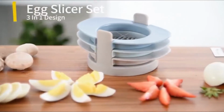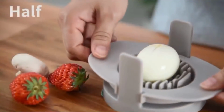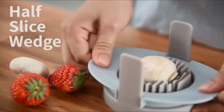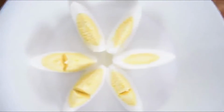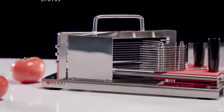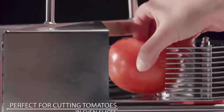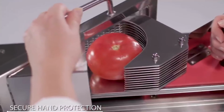3-in-1 egg slicer. This is a great tool to cut eggs, strawberries and cucumbers in different sizes. This will make your kitchen life easy, and gives you decent decoration too. Normally slicing a tomato with a knife takes a lot of time, but using this gadget, you can slice a single tomato in one go. This will save your time in the kitchen.